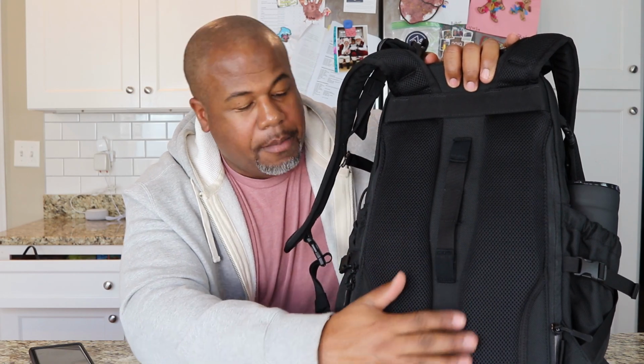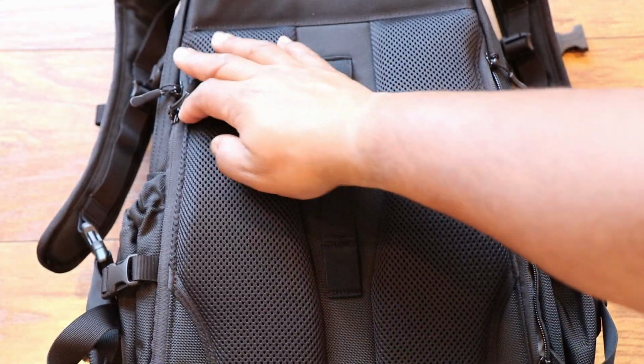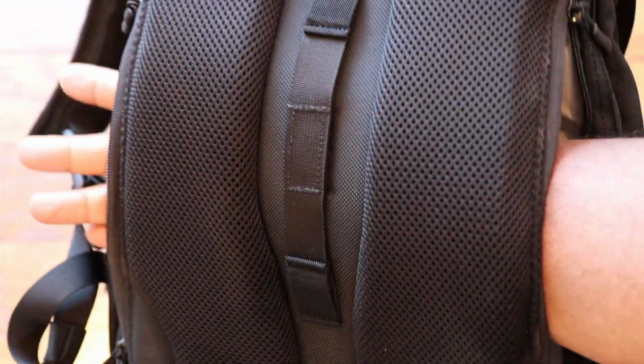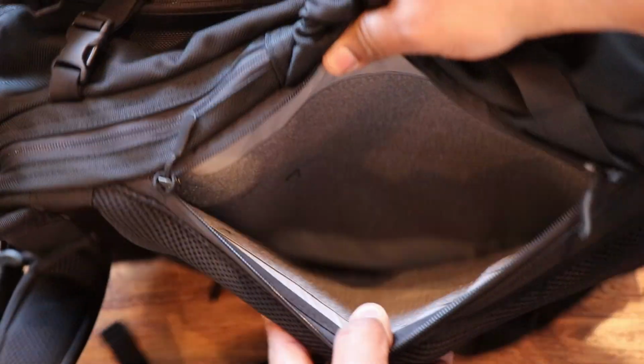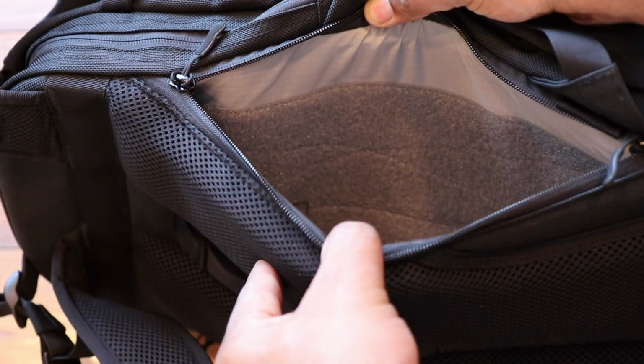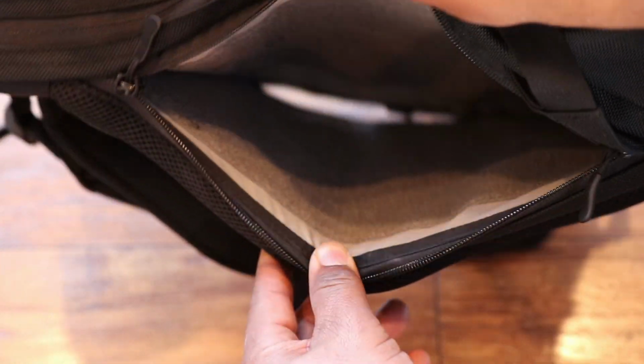One hidden feature of the back panel is the CCW compartment. You can reach in on either side of this bag and get your CCW. You just reach in like that, and you have some hook and loop in here so you can attach your Velcro holsters inside of the bag. Very large, so I have no problem that different size firearms should definitely fit in there, and you should be able to grab them out left or right, depending on which side is more comfortable for you.